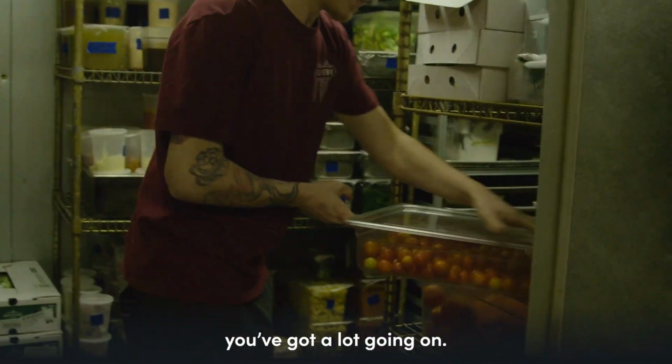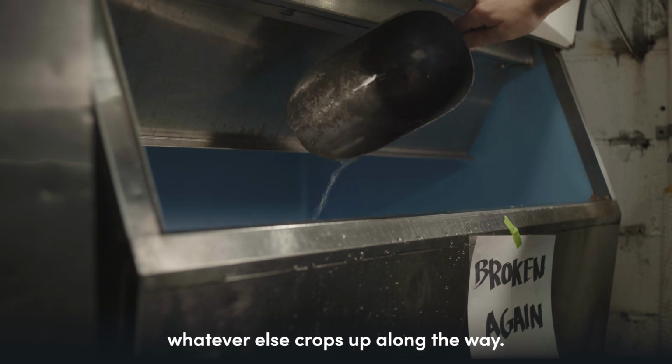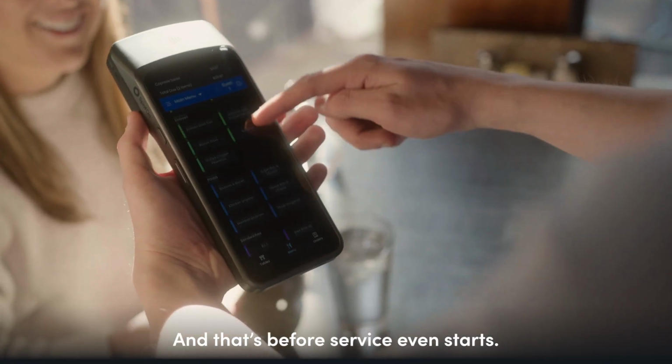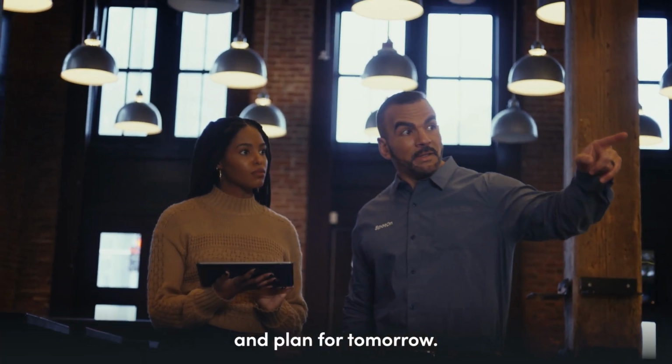When you run a restaurant, you've got a lot going on. Inventory, staffing, or whatever else crops up along the way. And that's before service even starts. SpotOn is designed to make it easier to handle the day-to-day and plan for tomorrow.